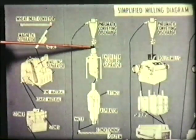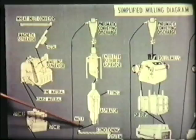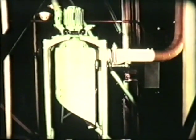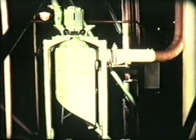Further cleaning is done on the entoliter and aspirator. Many milling products are conveyed by air, and this collector separates the air from the product. This entoliter machine destroys any possible infestation and scours the wheat. Air suction control is measured here.